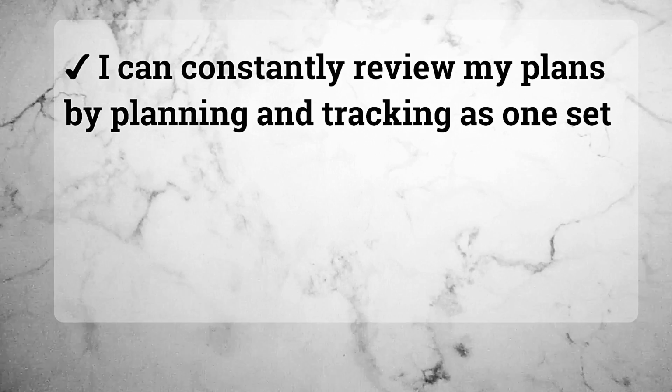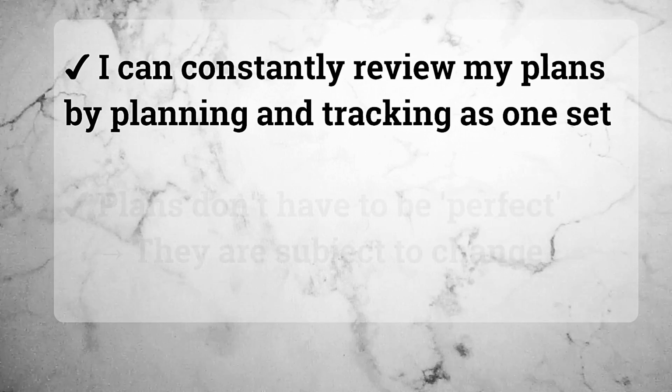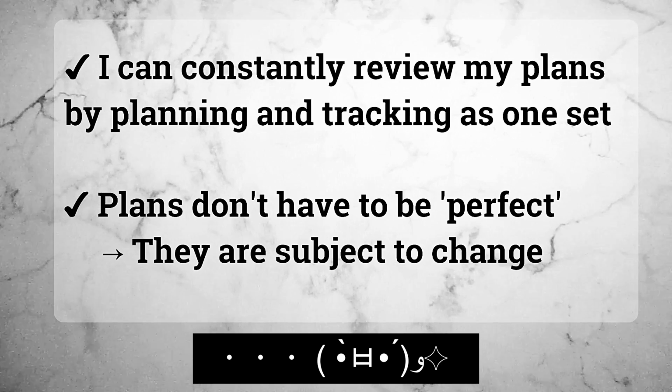So by doing both tracking and planning together as a set, I'd like to constantly review plans and revise them. That way, I can avoid my perfectionistic tendency that plans are supposed to be perfect and not subject to change. Hopefully, it will work because I really want to overcome my negative attitude towards planning in general.